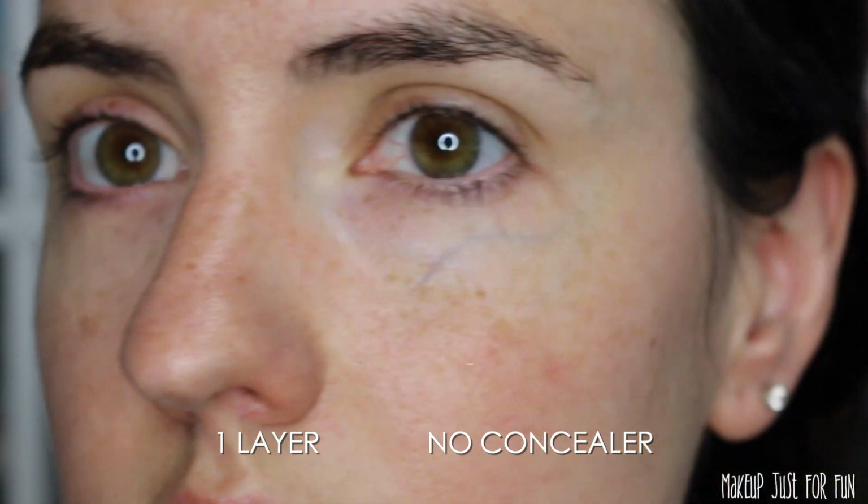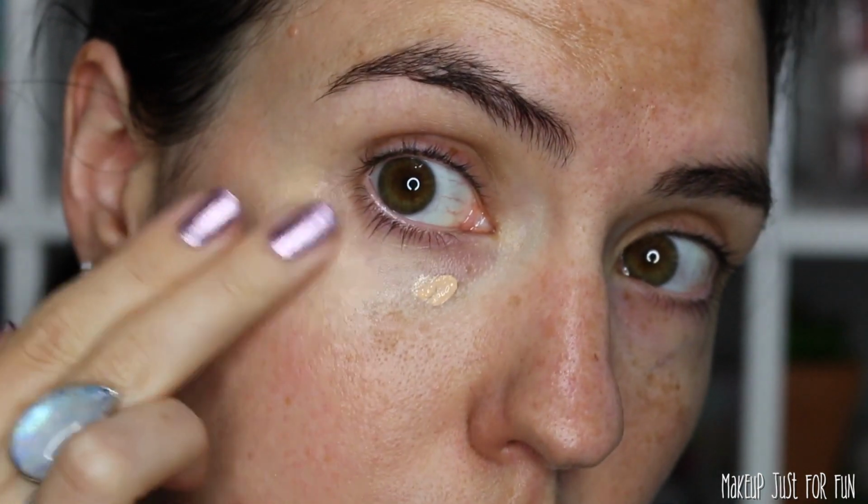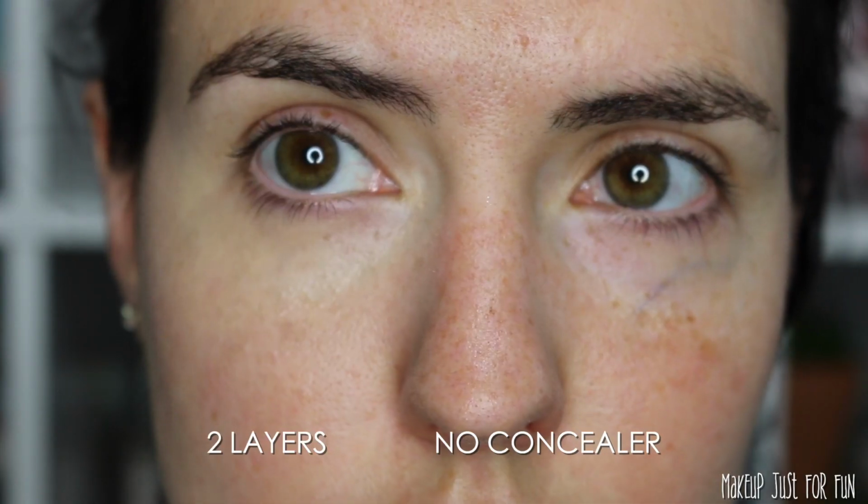So here's a quick side-by-side with no concealer versus just a little one thin layer. Then I'm going to do another layer on that same side so that we can see how buildable this is. And I will do another quick close-up side-by-side with just the under eye application.